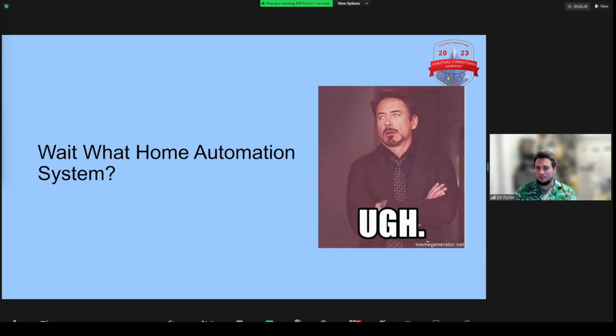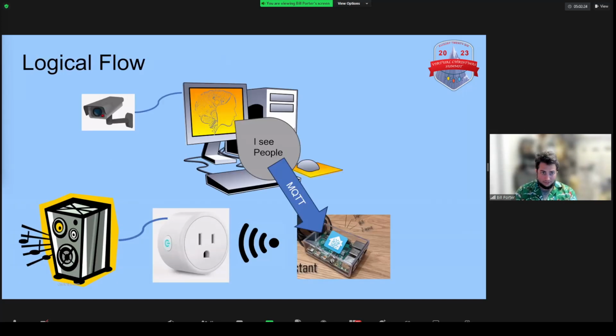Oh, but now we got to talk about the home automation system, don't we? You guys are very needy. All right, so we're adding to our logical flow for those visual people. We have our AI watching the camera, speaking MQTT. It's going to speak to Home Assistant, which is what we're going to talk about in a second. Home Assistant controls a plug. The plug turns on my speakers. So here's the whole system level diagram of my magical auto turning on speakers whenever someone walked up to my light show machine.